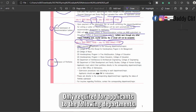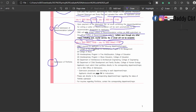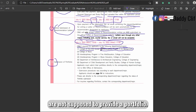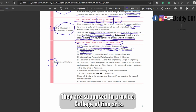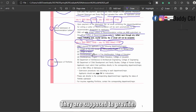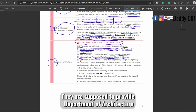Only required for applicants to the following departments major: College of Fine Arts, except for interdisciplinary program in art management. Art management are not supposed to provide a portfolio. College of Music, they are supposed to provide. College of Fine Arts, they are supposed to provide. Interdisciplinary program in Fine Arts Education, College of Education, they are supposed to provide. Interdisciplinary program in Music Education, College of Education, they are supposed to provide.